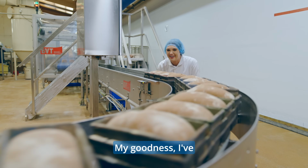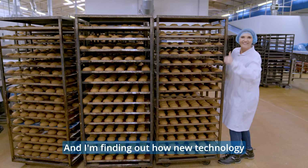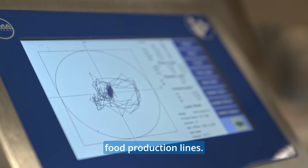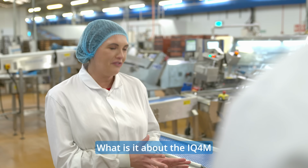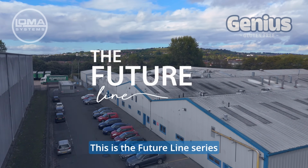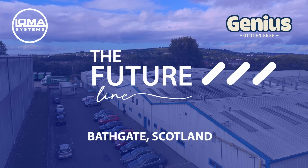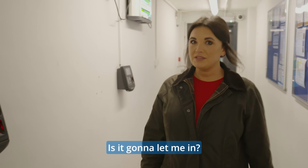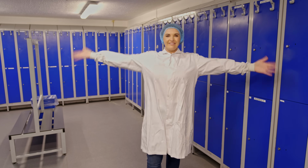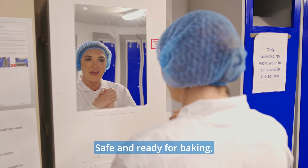Oh my goodness, I've never seen so much bread. A wall of bread. And I'm finding out how new technology from Loma Systems is shaping today's food production lines. What is it about the IQ4M that has Ross looking so happy? This is the Future Line series from Loma Systems. Is it going to let me in? Access granted. Safe and ready for baking.